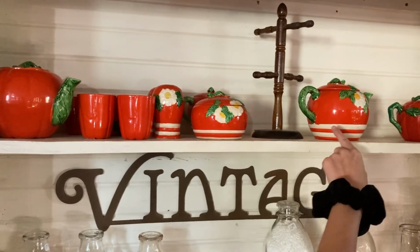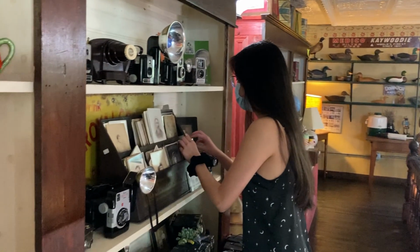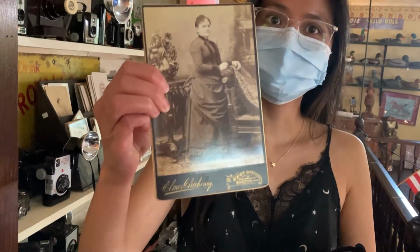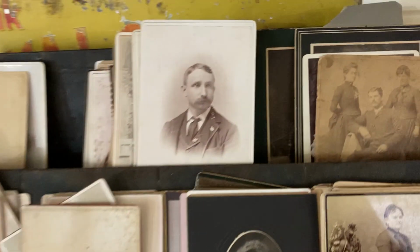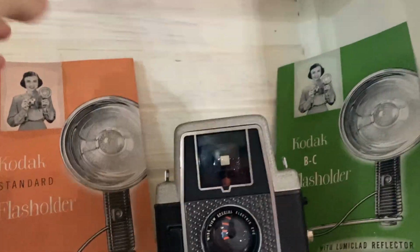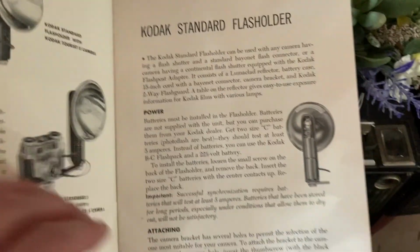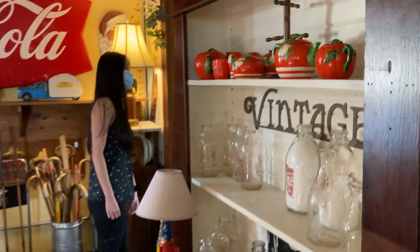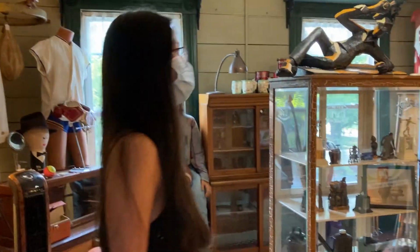Oh, and this was probably my favorite thing out of all the antiques I saw. It was kind of like a tea set that looked reminiscent of a tomato or a strawberry, I can't really tell. And then I saw these old photographs that came with a bunch of vintage cameras. And look here, there is also a little guide to Kodak that has little illustrations to go along with it. Each room in this antique mercantile just has its own different personality.